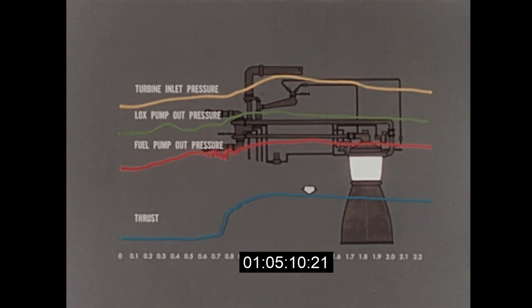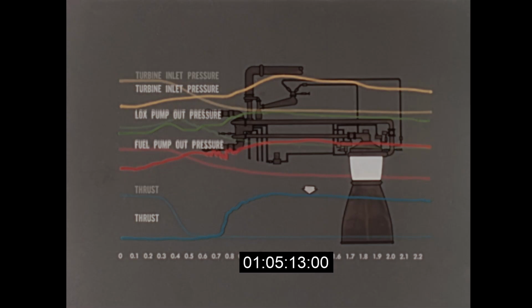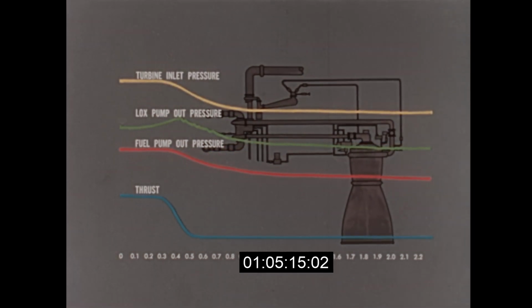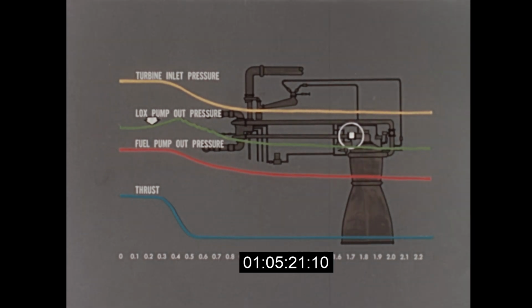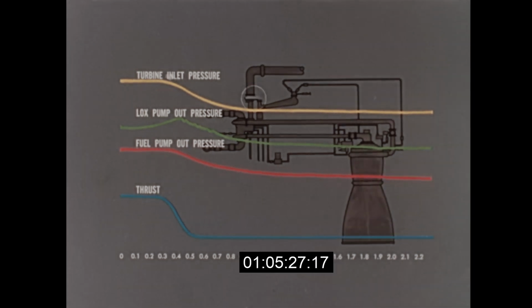Another example of H-1 functional simplicity is the engine shutdown sequence. At the cutoff signal, the squib-actuated valves open and fuel pressure begins to close the main liquid oxygen valve. This reduces flow to the thrust chamber and gas generator. Consequently, the turbine inlet pressure drops, the pump decelerates, and fuel pump pressure drops.